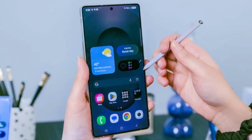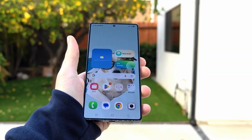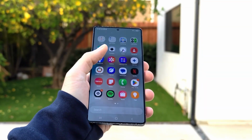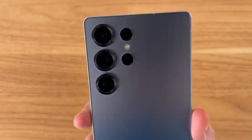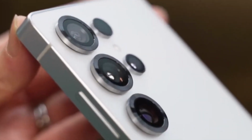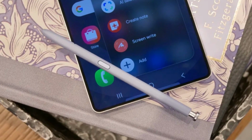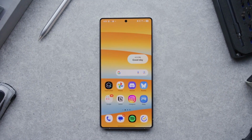The magnetic field can disrupt the signals that the S Pen sends to the phone, preventing it from functioning properly. But it's not just Android Central users who encountered this issue. Android Authority also experienced problems when using the Galaxy S25 Ultra with a magnetic case. The stylus wouldn't work correctly when it was directly above the magnets. However, it was fine when the S Pen was used away from the magnets, meaning the issue is likely limited to certain areas of the case.